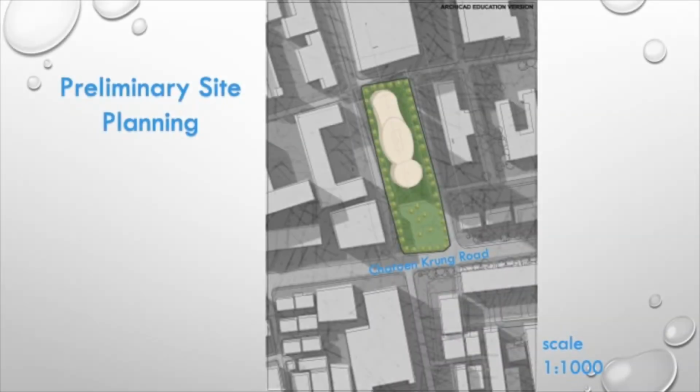And here's the initial preliminary site planning that I thought of when I just saw the site.